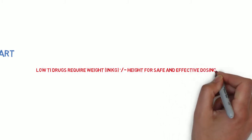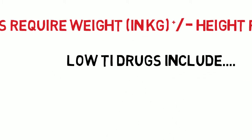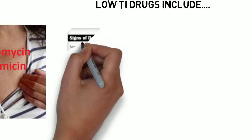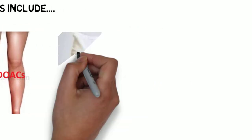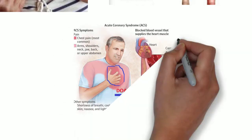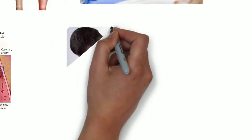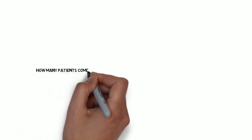So, as we've said, low TI drugs require weight and height for safe dosing. And these drugs include the antibiotics vancomycin and gentamicin, clot busters, in other words anticoagulants like low molecular weight heparin and DOACs, all drugs used for the treatment of cancer, drugs used in acute coronary syndromes, also low molecular weight heparins predominate here, and one that you're going to prescribe every day, paracetamol in the intravenous form, must be dose adjusted if the patient weighs less than 50 kilograms.